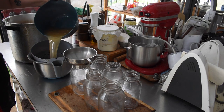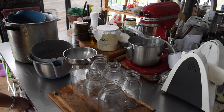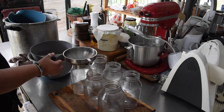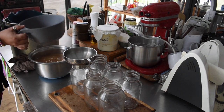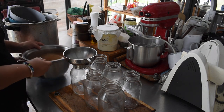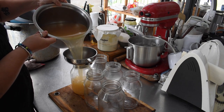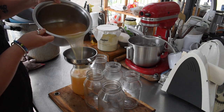So when we make stock, we strain all the solids out, but we don't use any muslin or anything else. We're not too concerned about there being some sediment. And then I fill my jars up with the stock while it's hot, into hot jars, obviously. So you don't want to have cold jars with hot stock.